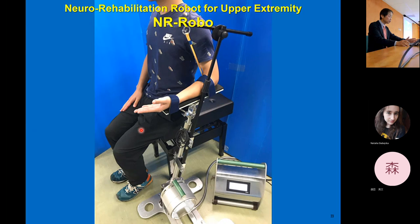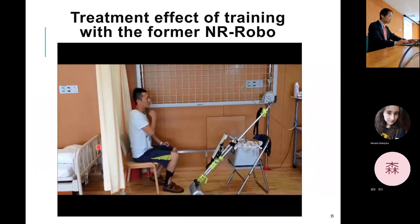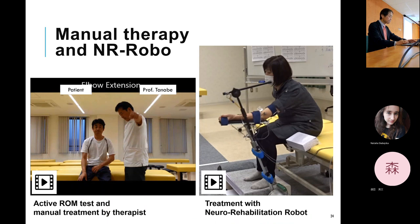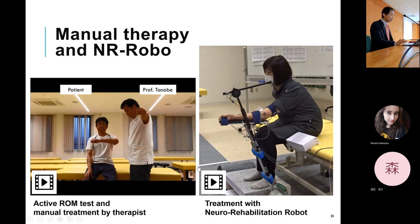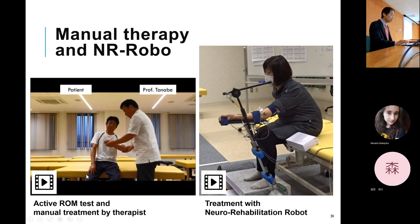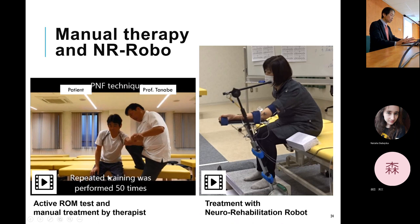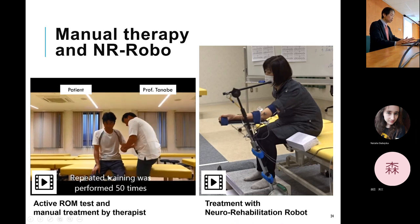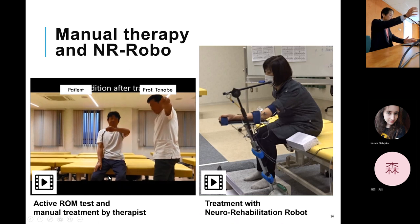And the last topic is a neuro rehabilitation robot for restoring motor function of the upper limb of hemiplegic stroke patients. This is also a collaborative research with Professor Tanabe. This video shows a manual therapy for promoting isolated movement in the patient. Now here is a hemiplegic patient. He is younger than me. He cannot extend the elbow joint and also rotate the forearm by himself.